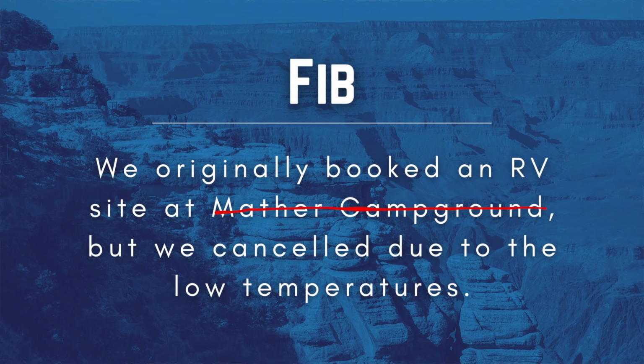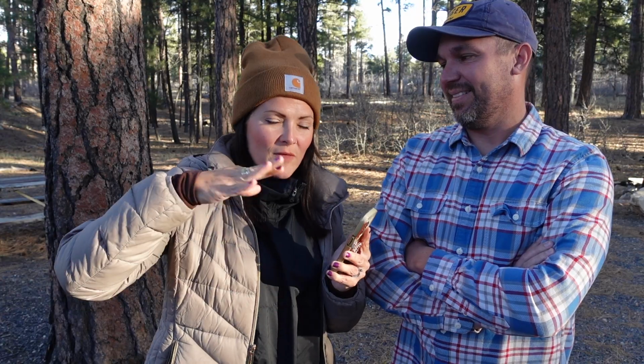You've already won, but the actual fib was the first one. We actually booked an RV site at the Grand Canyon Camper Village RV Park, which is technically outside of the national park, but very close to Grand Canyon Village. So Matther Campground is actually within the park, but you won! We're tied up again.